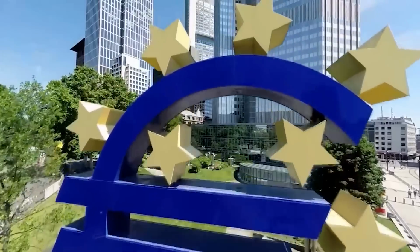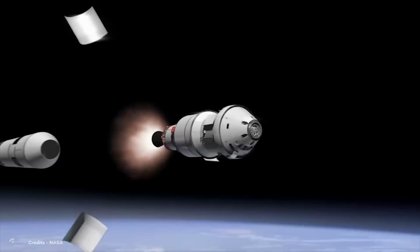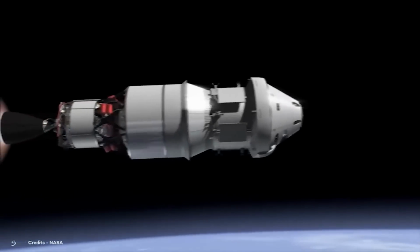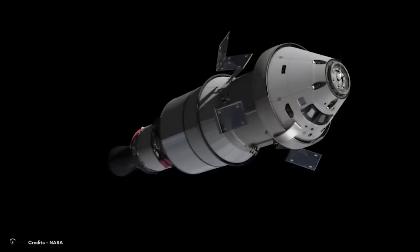As part of the agreement, ESA will receive 3 flight opportunities for European astronauts to participate in Artemis missions. However, specific details about the flights and astronauts involved have not been announced by ESA.